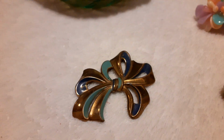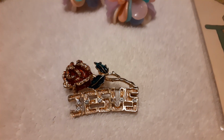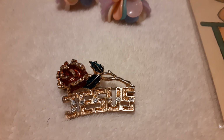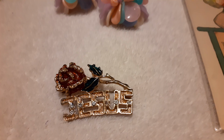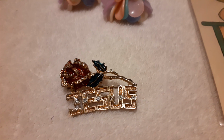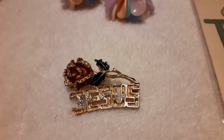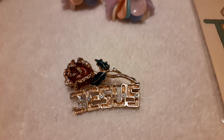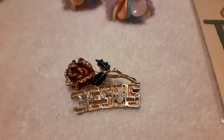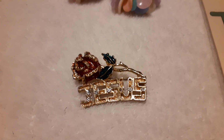And then next I got this one, which is a red rose, and it says Jesus on it. I got it because it reminded me of one that my mom had back in the 90s. I want to say maybe the early 90s. I can't remember. I know I was a teenager, I just can't remember what age. So it reminded me of one that my mom had way back when.